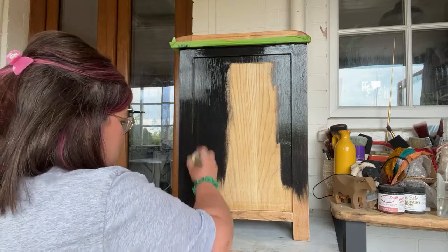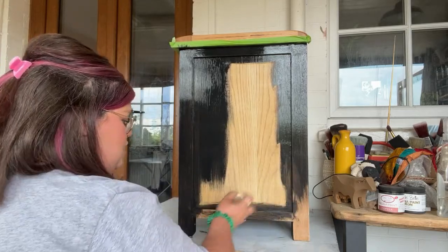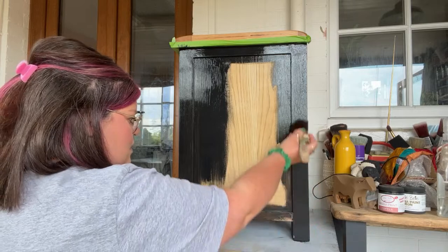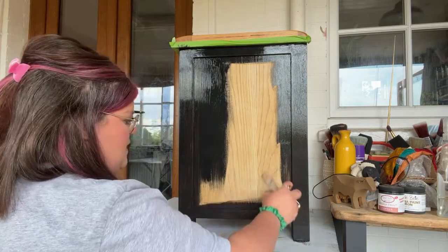It's more common and more prominent on light colours. Bleed through is where your paint changes colour because of the wood. Something in the wood is basically leaking through into your paintwork. So the primer in Dixie Belle Silk stops that from happening, so you don't need to prime separately.